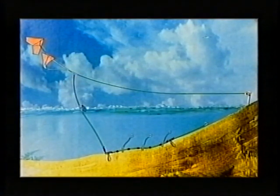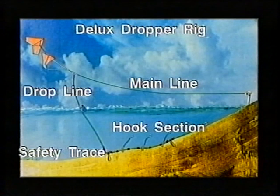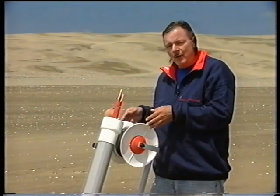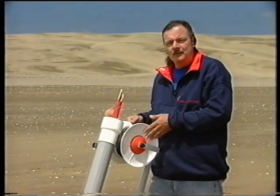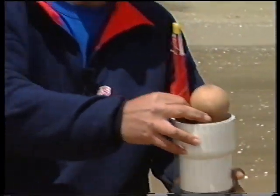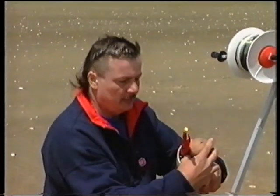With the mainline out of the water right up to the kite, that's the strongest part of the line. Then a drop line drops down and it tows out any type of hook system that you prefer on the bottom. It can easily be adapted for fishing over reefs and trolling, but the way we're using it here is as a sand dropper rig.